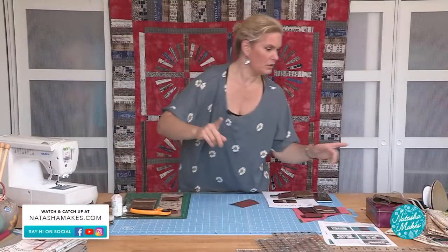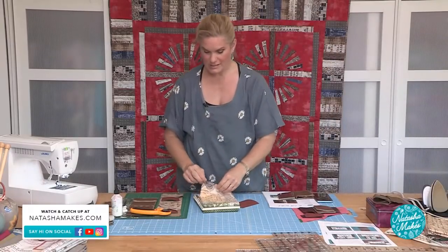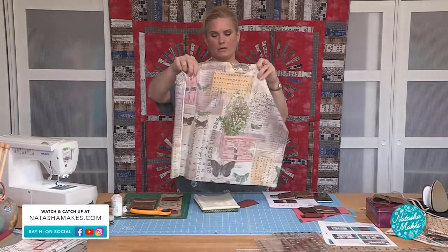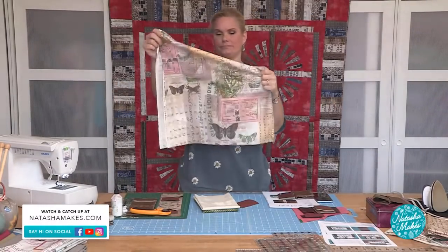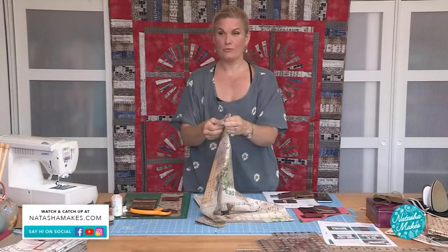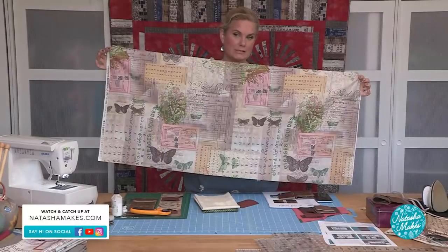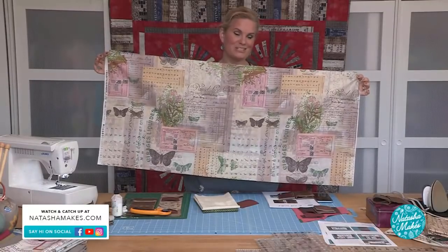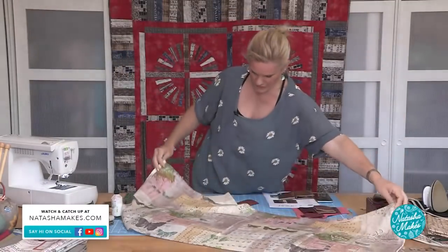And then we have... Oh, this is the butterfly one. I love the butterfly one. How beautiful. Half a meter. This is what half a meter looks like. All of these fabrics today, 44 inches, selvage to selvage. Gorgeous. I'm just in love with that. 44 inches, selvage to selvage.